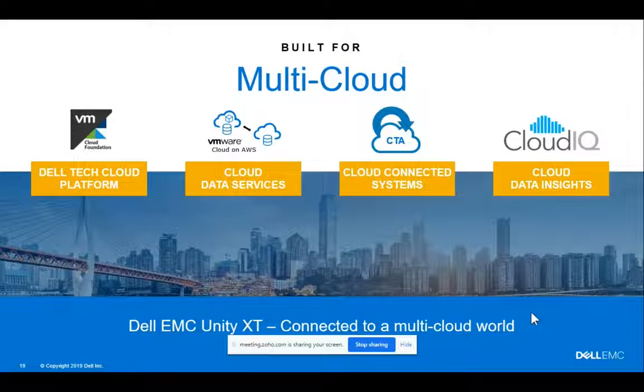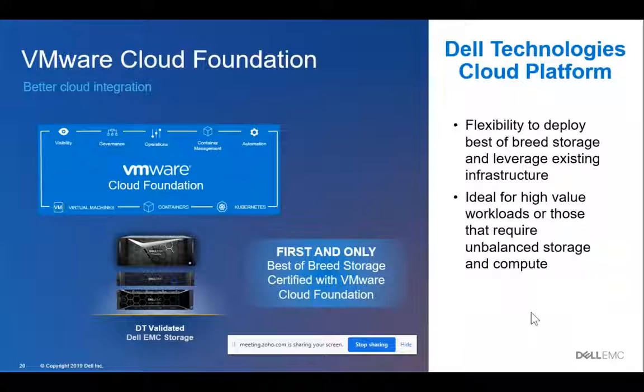And then we're going to look at the multi-cloud platforms, and some of the hybrid capabilities that the Unity XT storage system is able to achieve. You've heard about VMware Cloud Foundation, which is a private cloud system provided by VMware. Dell EMC systems are also used on such a cloud platform. With Dell EMC, customers are able to connect to the cloud quite easily because the Dell EMC appliances are also used on the VMware cloud platform.